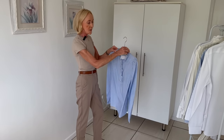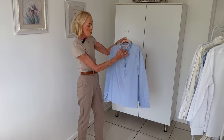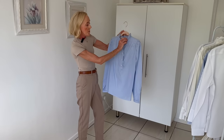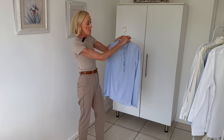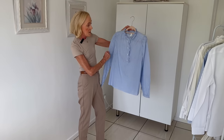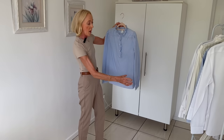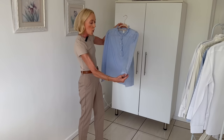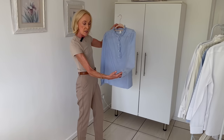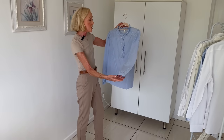What I love about this is a number of things, really. The shape of this, I'll stand back and then I'll come a bit closer so you can see. The lovely draped frill on this neckline is absolutely divine. It goes across the shoulder here, gently gathered, but you have a lovely wide blouson sleeve that's just captured here. When it goes from the vertical stripe, it then goes horizontal.